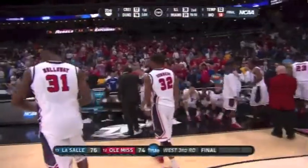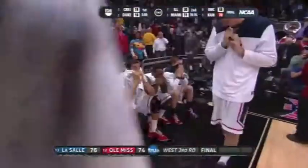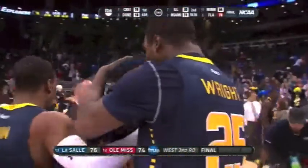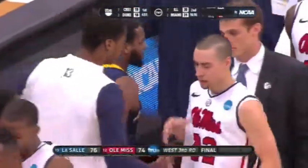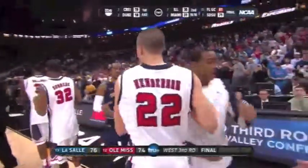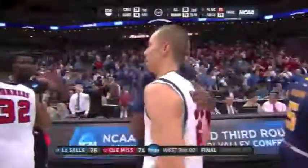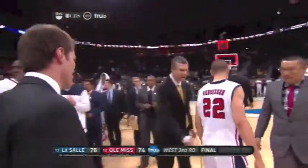And this fable continues. The 13th seed in the West will advance. Next up, Wichita State, Thursday in the West Regional. Ramon Galloway, 6 for 10 from downtown. He had 24 points. Tyreek Duran, 19.